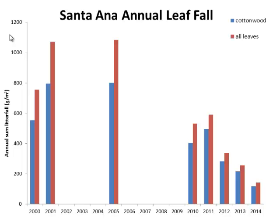Unfortunately, when you have a citizen science program that's this large, and a staff that initially was quite small, you end up with gaps in the data. So there are some missing data up here. So what we're looking at here is the overall litter fall, both for cottonwoods in blue and for all of the tree species at the Santa Ana site from 2000 through 2014.